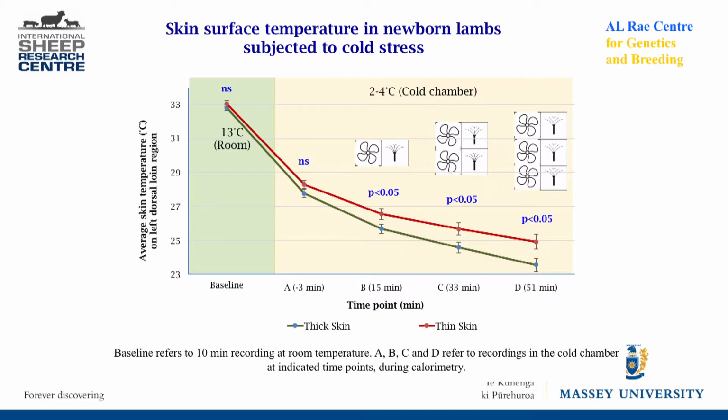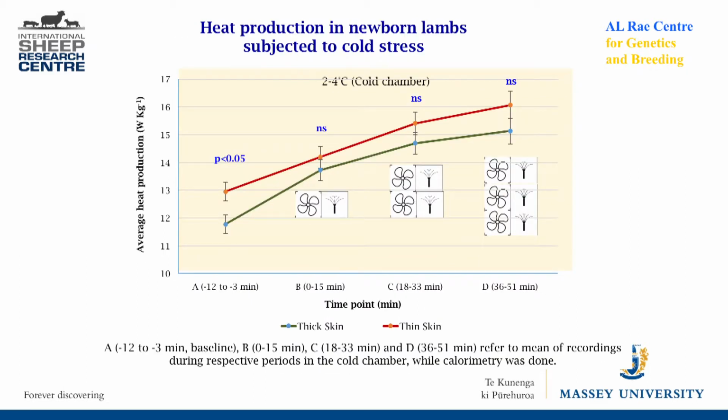So here's our first result. What do we have here? This is the heat that's being thrown off from the skin. We started off in a room. This is springtime, so these animals are only a day old, remember, so this is September-ish. The room temperature was only 13 degrees. What we then did is that we exposed the lambs to increasing levels of wind speed, fan, and water being sprinkled on their back. So a little bit, a bit more, and a bit more. The red line here is our thin-skinned animals, and what this is saying is that they are letting off more heat. Now what we've got is the amount of heat production. Same situation, baseline, and then we've got increasing amounts of water and airflow.